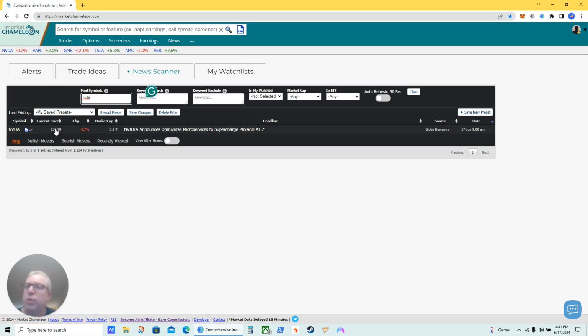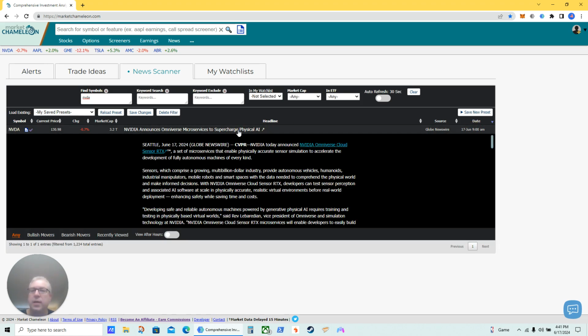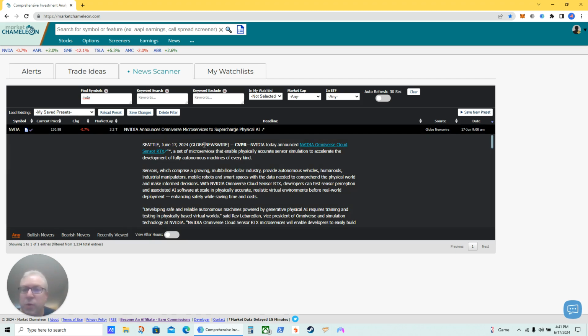Here's the change, here's the price, 130.98, and it says NVIDIA announced Moneyverse microservices supercharge. So when did it happen? 9 a.m. today. Okay, you click, and then it opens the news, basically the PR news, Globe Newswire, Seattle, June 17. NVIDIA announced a set of RTX microservices. I don't know the details, but it's good news basically, and they're already at a 3.2 trillion market cap.